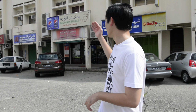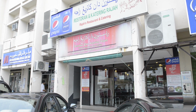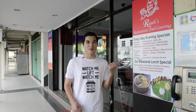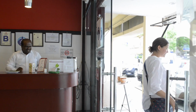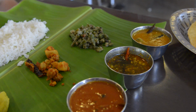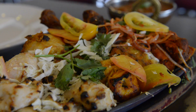And that is the reason why I'm here today, because I will be trying out Rajah's restaurant, where there is both Southern and Indian cuisine. I will be getting my hands dirty and eating rice off my hands, and I promise it won't be that dirty. And here we have Rajah's restaurant, opened in July 2010 by Mr. Rajah himself. And I've been told that I'll be tasting a different number of dishes. First of it, which will be a 2-foot-long Dosai, followed by a traditional banana leaf rice meal, and then a chef's mixed grill, which is a different number of kebabs. Let's go and watch me eat.